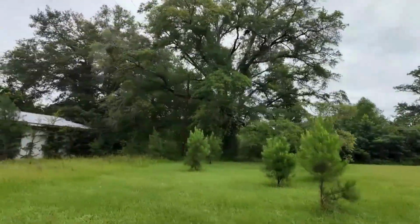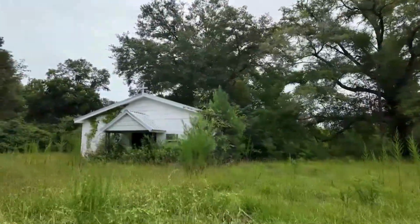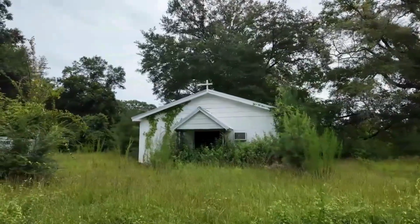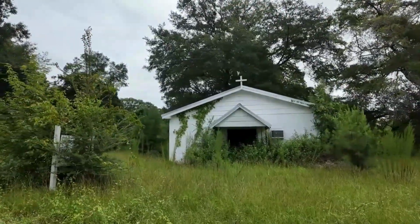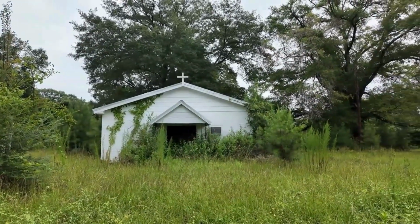There's more to Inverness than... And there's a sign. This is completely abandoned. There's a sign in there that says, welcome to Hawkins. I think that's Hawkinsville. We're not near Hawkinsville, are we?